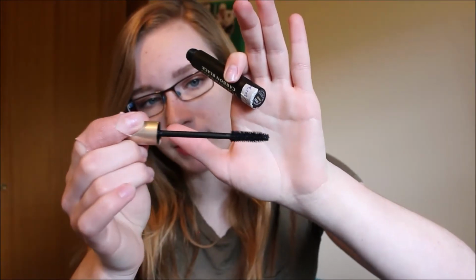But for right now, it's just a little bit too watery for me. And it's definitely not making my lashes really voluminous. My lashes are pretty long as it is, and it's not doing a whole lot there, but it's definitely not making them any thicker. And it's just a brush tip, it's not rubber.